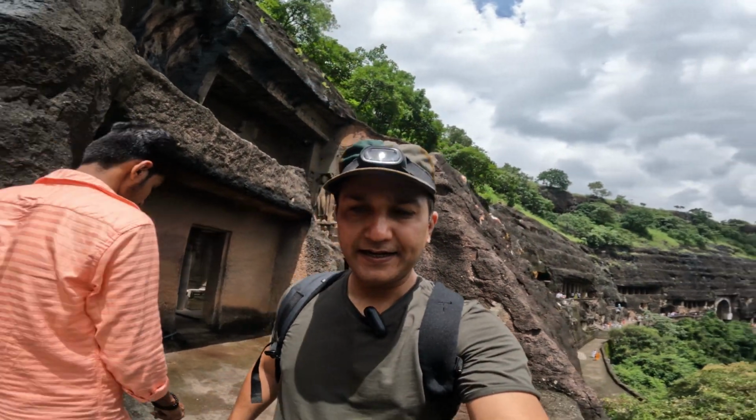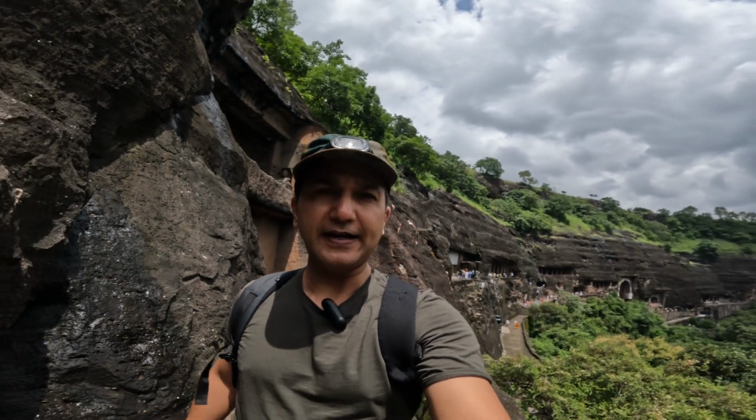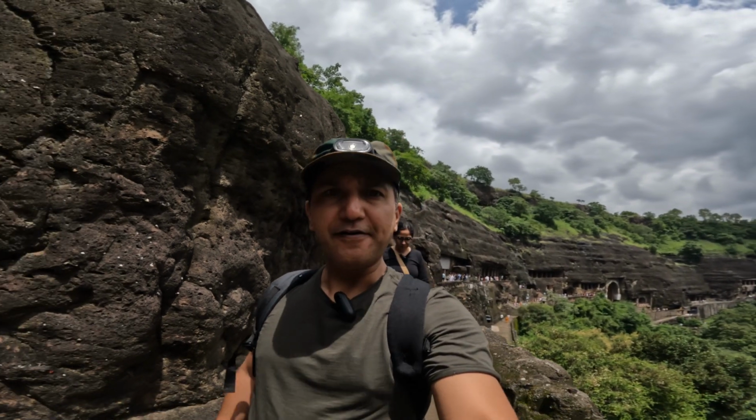So cave number 19, I made a mistake. I just said that cave number 1 and 2 is what I liked. Actually, I liked cave number 19 as well. It's small, but the level of detailing done in cave number 19, I have not seen in any other caves. So yes, it's a must visit if you are in Ajanta Caves.